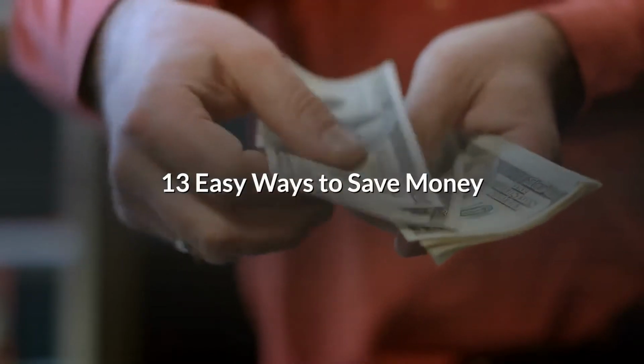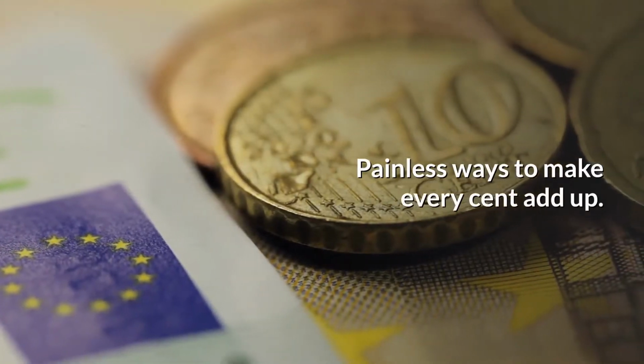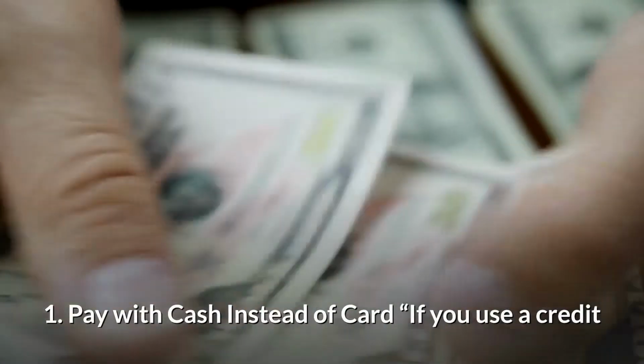13 easy ways to save money. Painless ways to make every cent add up. 1. Pay with cash instead of card.